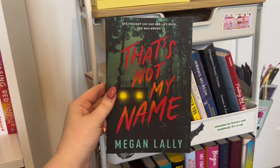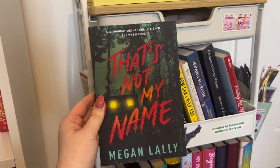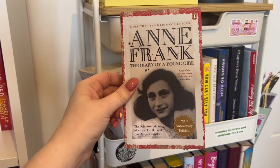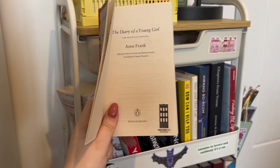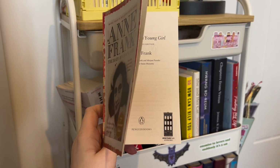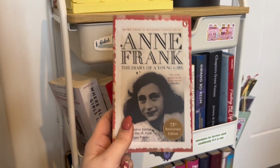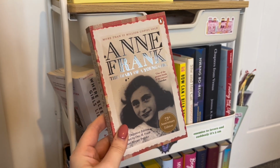On the top shelf, you've got That's Not My Name by Megan Lally. This is a recent purchase. This sounds like a really good, easy thriller. I then have a copy of The Diary of Anne Frank, and I'm so excited to read this. Very fortunate on my trip in Amsterdam to go and visit the museum, and I am so happy that I managed to grab a copy while I was there. This is a book that I've wanted to read for the longest time, and I think this year is it.